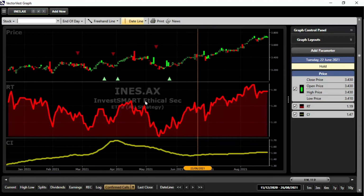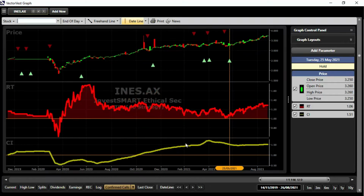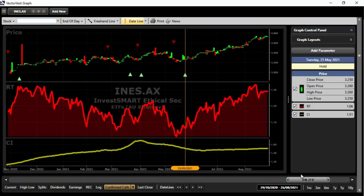Let's move on to the next one here. Now this one, same deal. That's the date, 25 May. RT just breaks above 1. It's nicely above 1, at 1.06. CI holding nice and strong here, as you can see. That's a really good trend there. You can see it's really got a lot of momentum and it's solid. It's coming off slightly at that point, but it's a very solid CI score of 1.51.